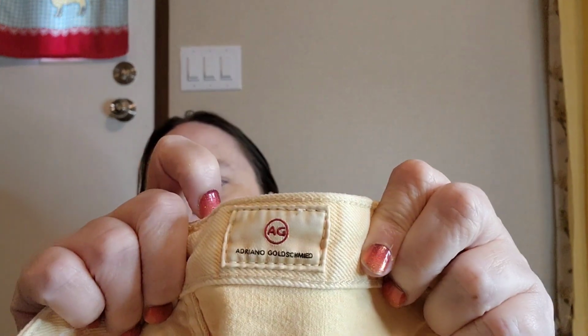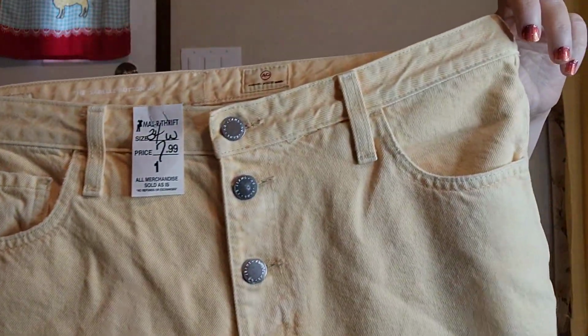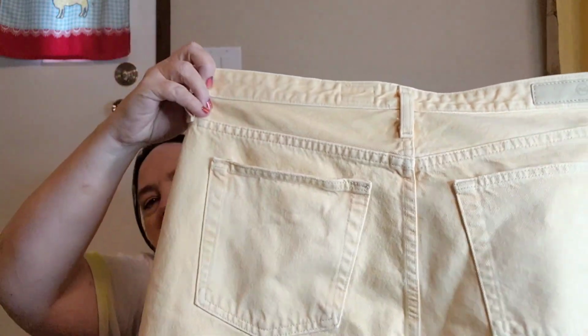Oh, and I showed you guys these. Adriana Goldsmith. And for some reason, I think that's a good brand. I don't even know if I looked them up yet. But it does have the butterfly. And they're kind of a yellowish, tannish. And they also have the raw hem. But then you can also do the raw hem, fold it up. And these are just so nice. Love them, love them.